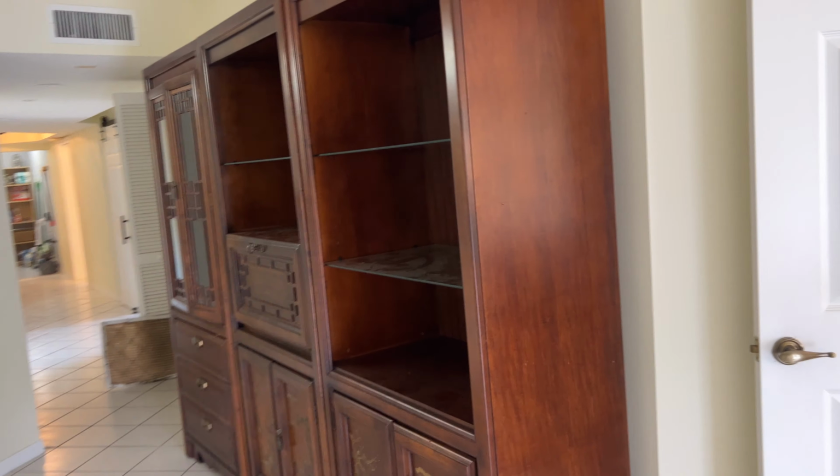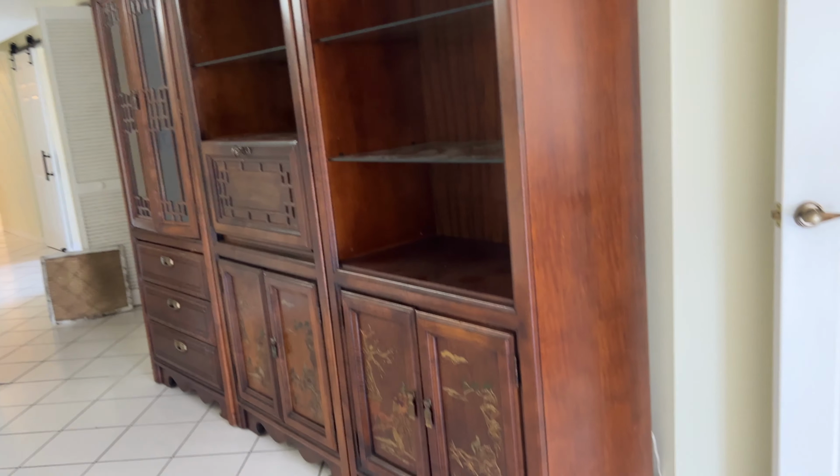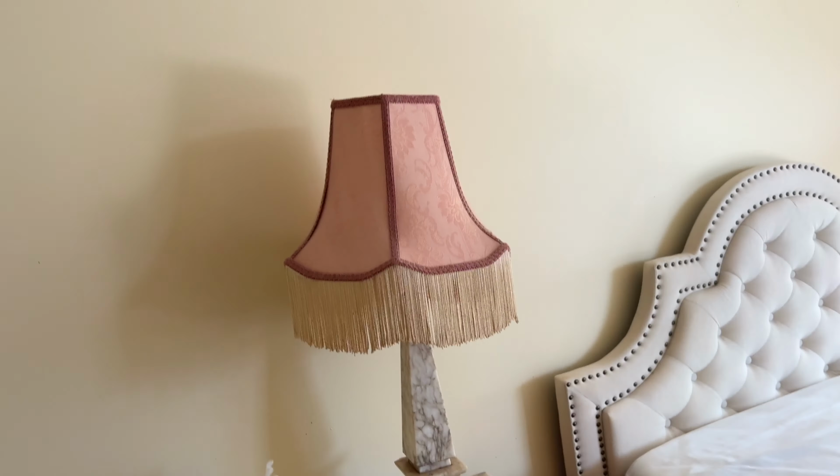This piece is huge. I'm a little worried. I think that it's best to really donate it, or I don't know if it's going to have some value, but that may be an expense to get that out of here. Same thing with these pieces. They're older and they're not in good condition, so they need to go. Same thing with the lamps.